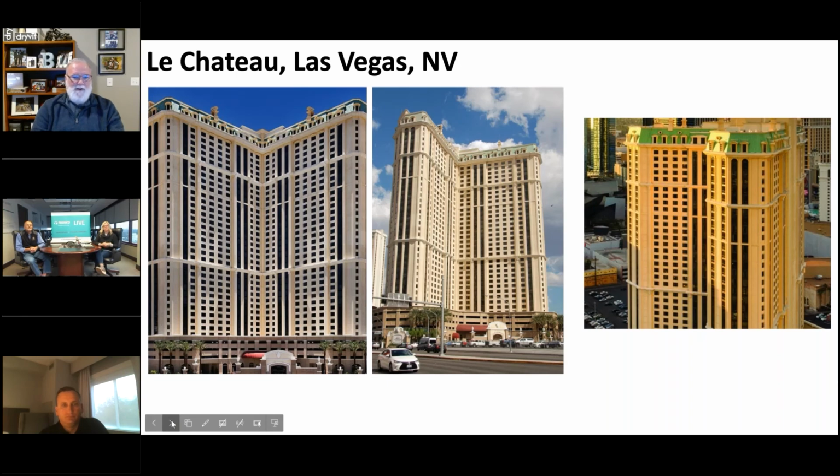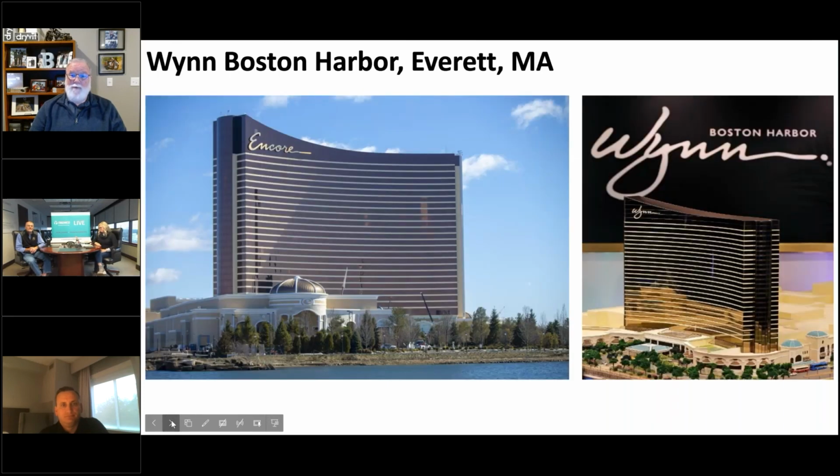It's just a question of your budget, and we'll figure out a way to spend that money if you give it to us. So it's there. This is a great looking job. So we have quite a few of the high rises in Vegas done. And like I said, most of the casinos across the country utilize panelization.